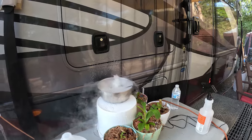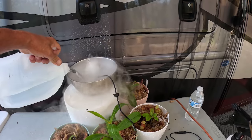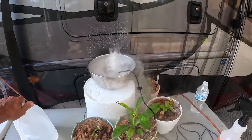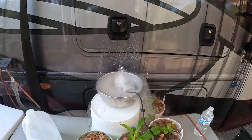If you want your Neptunes, your monkey pots, to be really happy, you need to get them their very own fog generator. It also works as a little fountain here on the patio.